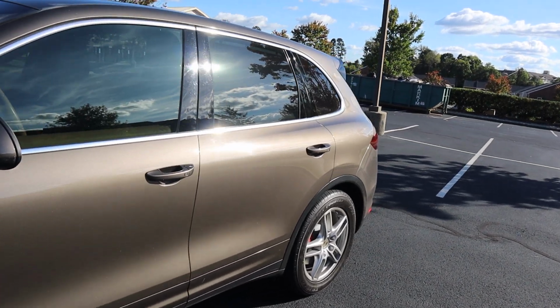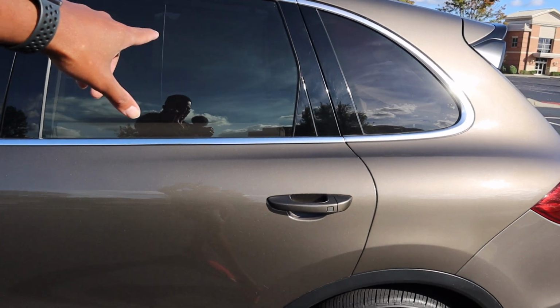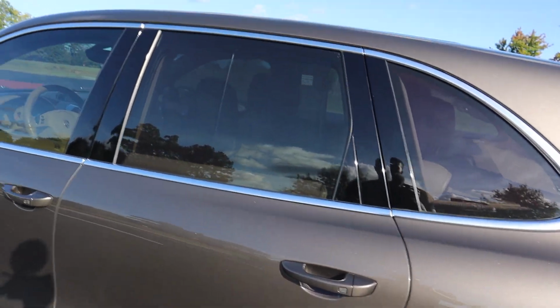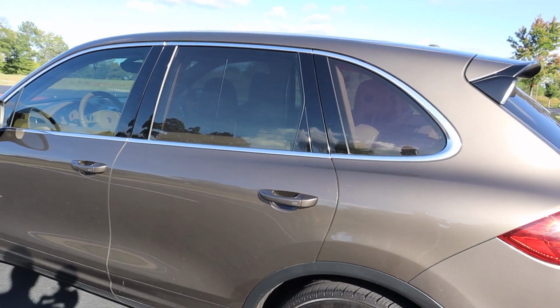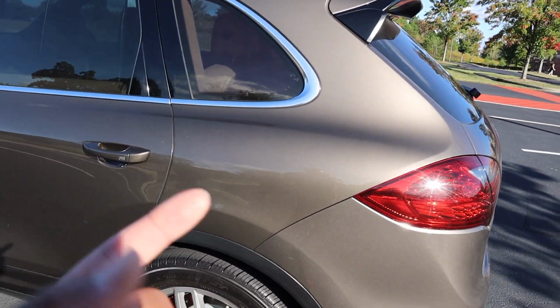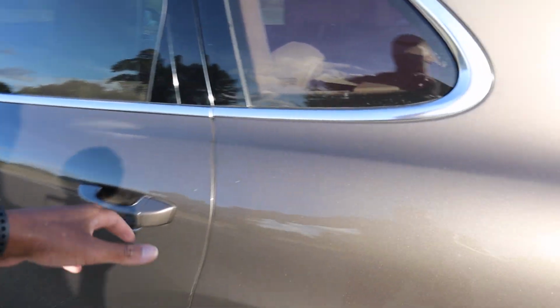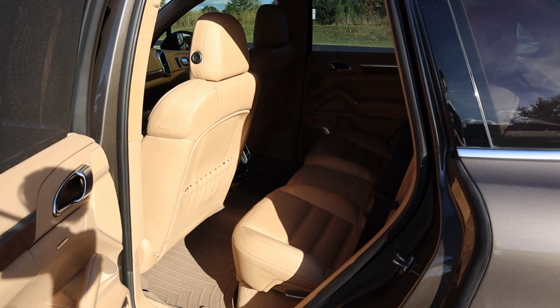That's honestly about it. This is one of the best purchases I ever made, and I tell people that. I do have my privacy screens up, they are built into the doors. This is one of the best purchases I've ever made, and the reason I say that is because I have performance, I have size, I have luxury, as you can see here.